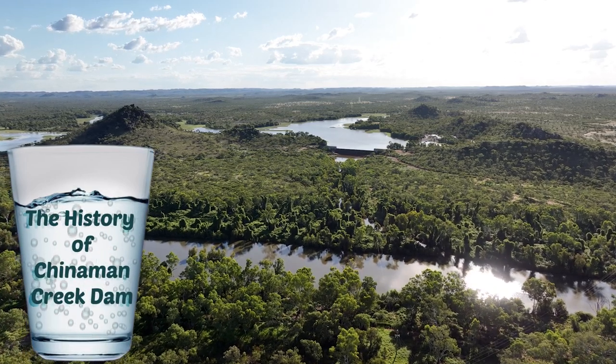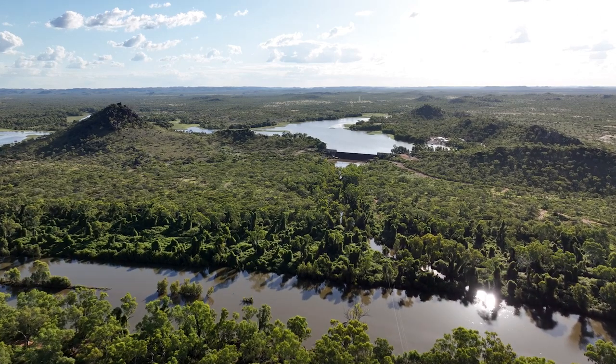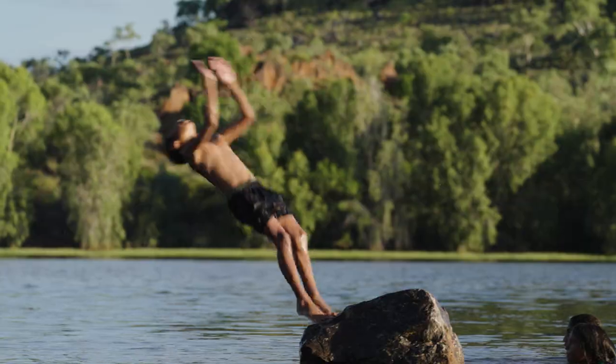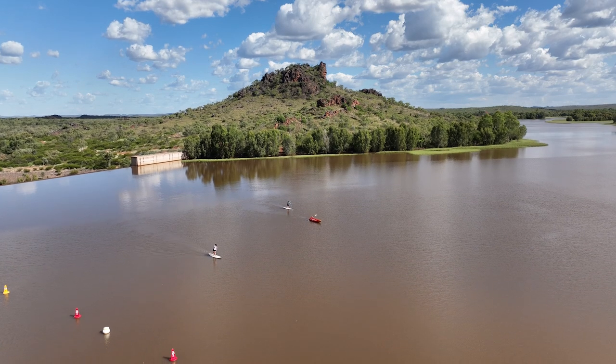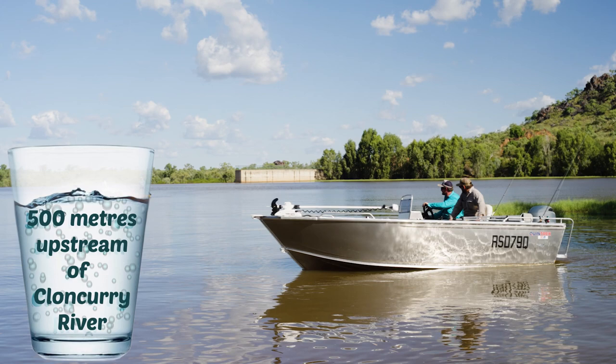The Chinaman Creek Dam has a rich history that dates back to the early 1900s. Although Cloncurry is situated next to the Cloncurry River, there was the need for a dependable all-year water source for the growing town. The decision was taken to site a dam on Chinaman Creek to take account of its separate seasonal catchment and also its proximity to the Cloncurry River.